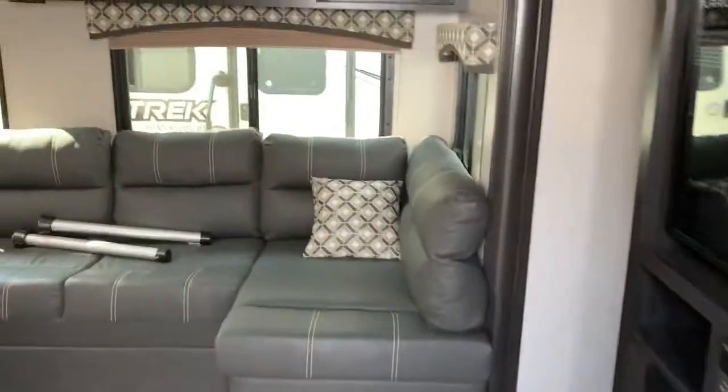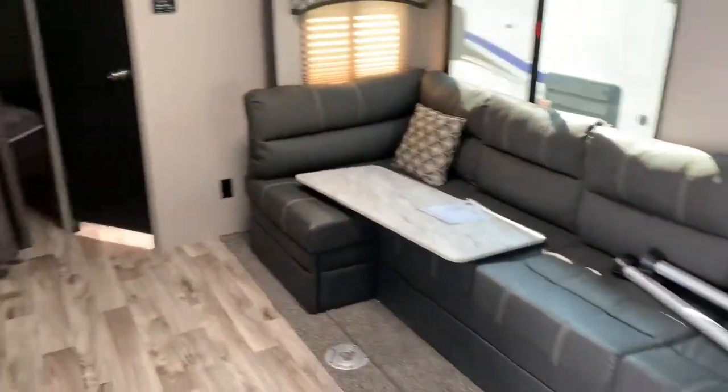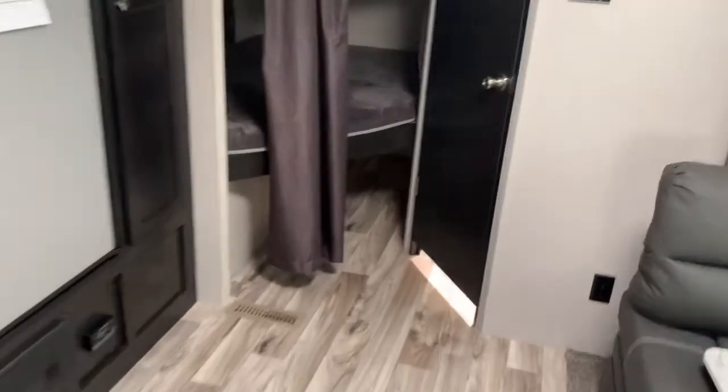Now, the really cool thing about this floor plan, it's got what we call the king sofa option, and if you look, not many of them have it. This sofa goes all the way across instead of having a separate dinette, but there is a dinette that would sit right in front of that sofa.